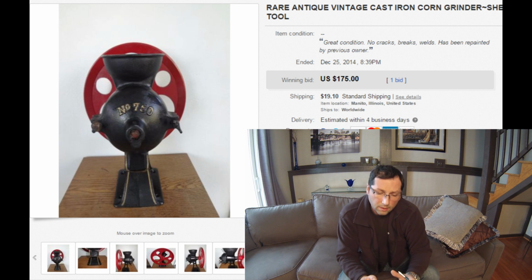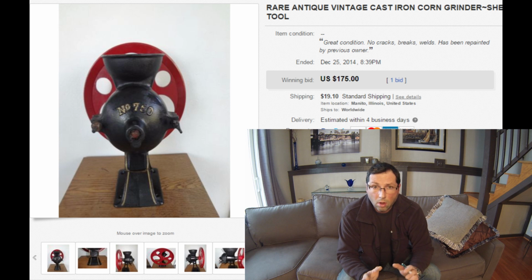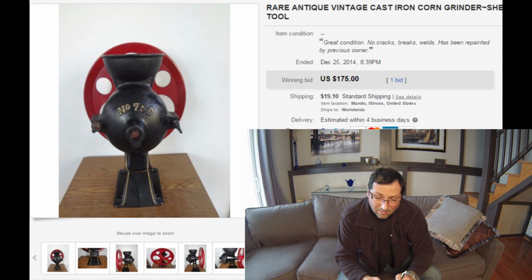If you find one in good shape, that all the pieces are there, no cracks, it doesn't have to be beautiful like this one right here that somebody repainted. The main part is completely redone. It's black, the wheel is painted red, but that's not necessary. People love that patina look, that rusty look. And you can find these in that condition. So definitely look for these.